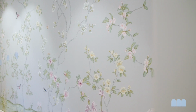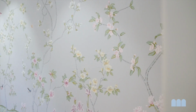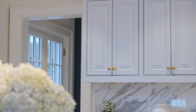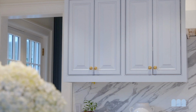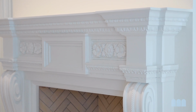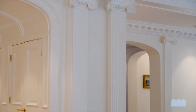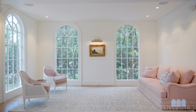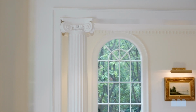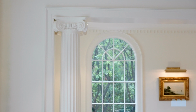The dining room features an exclusive Caitlin Wilson blue chinoiserie paper on the walls, which is compatible with the soft blue woodwork of the kitchen cabinetry. The living room has a fireplace mantel with rich detail, and arched casements lead into the adjacent sunroom. The columns and pilasters do a masterful job in accentuating the elements in each room.